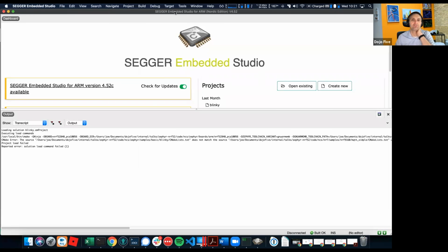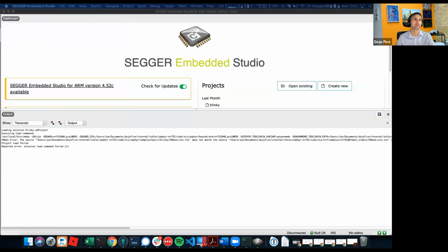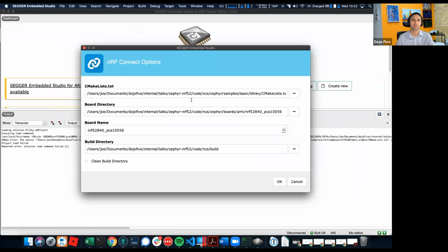But here's Segger Studio, a fairly recent version, and you'll notice I've got the Nordic edition. I mentioned earlier how we make sure we get the Nordic edition. That's important. The regular Segger Studio edition that you download from Segger's site does not have this Open nRF Connect SDK Project menu item, and that's required to open up Zephyr projects. Zephyr uses a tool called CMake as part of its build system, and Segger Studio out of the box does not have support for CMake-based projects. That's part of what the Nordic edition adds, and it's required for Zephyr projects.